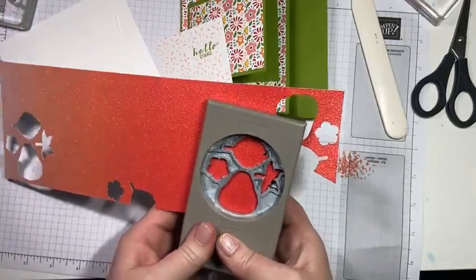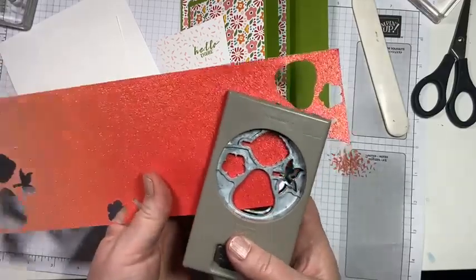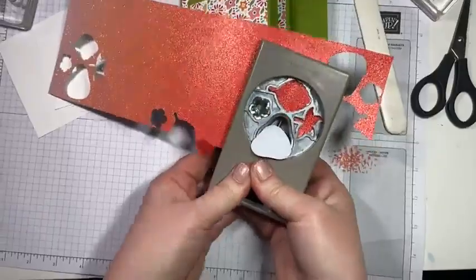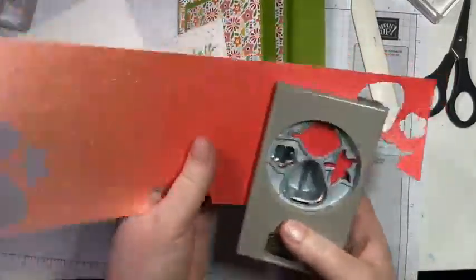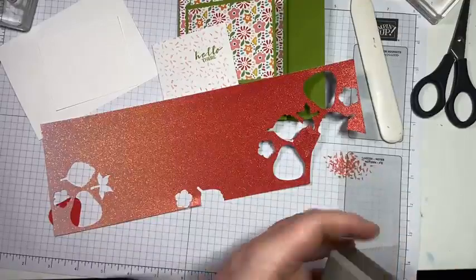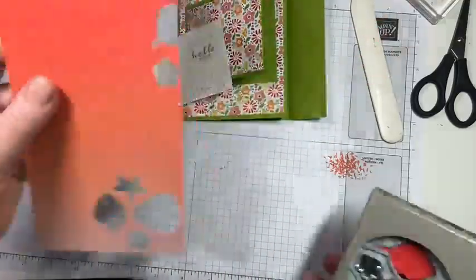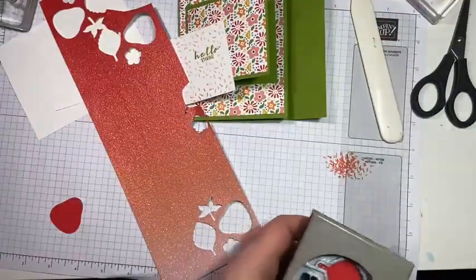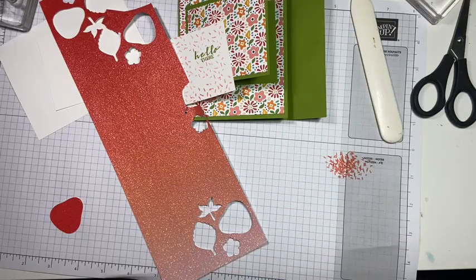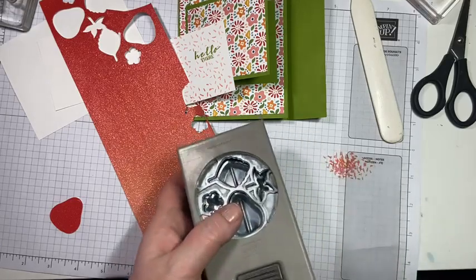I'm gonna punch out a dark one. I'm trying to get it so that I'm not gonna waste paper, but you guys can plan and cut a little bit better than me. Oh, I got things stuck. This is my day. Okay, let me get this out. There we go. Okay.